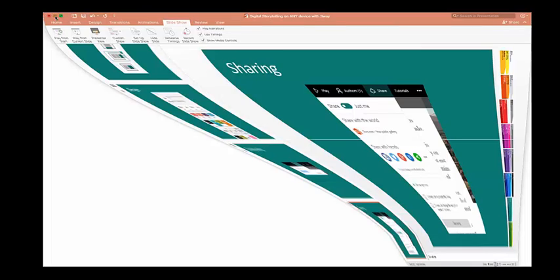Okay. So this is an example of a Sway that a teacher made on quadratic functions. So they chose to have their Sway navigate horizontally. So basically what I do is I use these arrows to the top, or to the bottom right here.